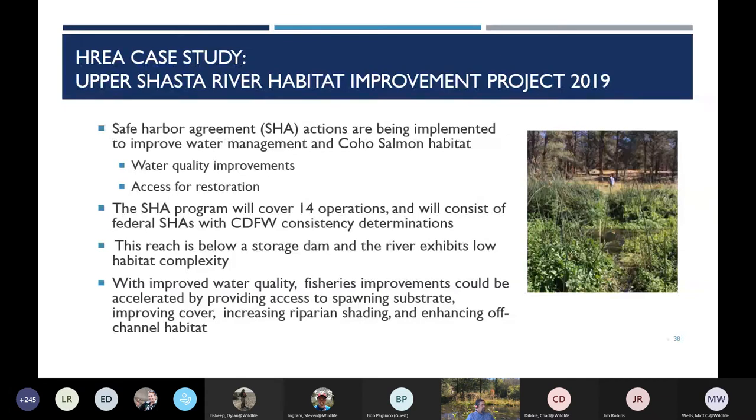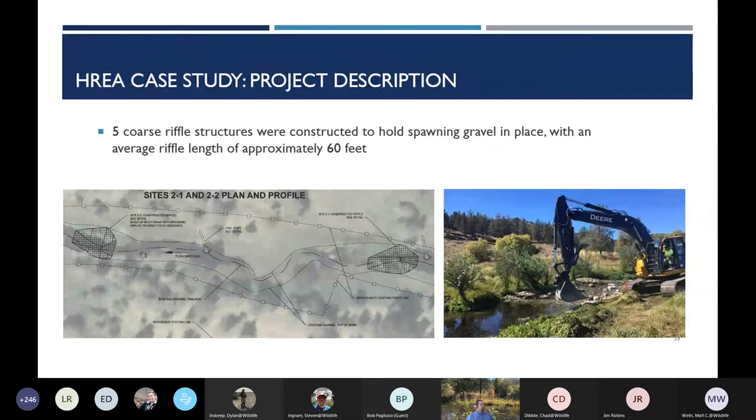Next slide, please. The project constructed five riffle structures with an average riffle length of about 60 feet for each structure and a combined total length of 306 feet. The riffle structures were designed to provide stability in the channel bed to hold or capture spawning gravel in place. These riffles will add channel complexity to the reach, changing the reach from a long run to adding several pool riffle run features. This will provide spawning habitat and pool habitat for rearing salmonids. And as you see from the photo, dewatering was not a part of this project. Next slide, please.